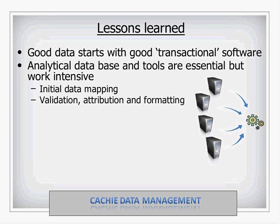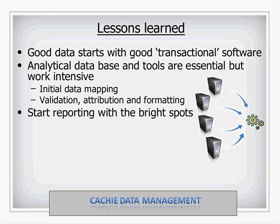Initial data mapping. Then we've got the data validation to think about. We loaded the data in. We did some validation. We made sure it was accurate and represented all the data that we needed, and then we could stop looking at that. But that has not been the case for sure. That data validation is an ongoing job. It's going to last as long as we're using this data warehouse. We'll talk a little bit more about attribution and formatting in a second.